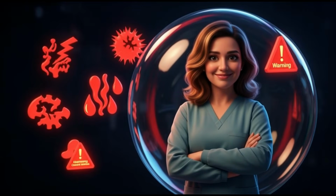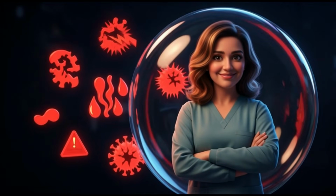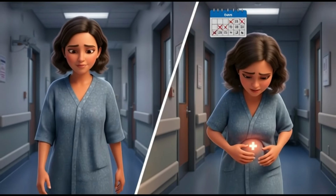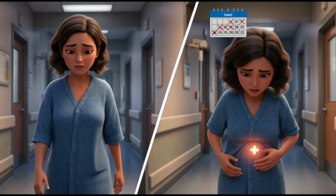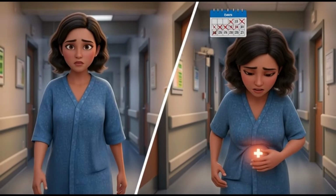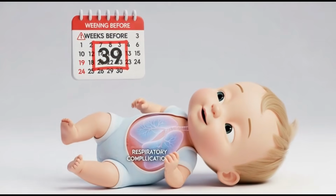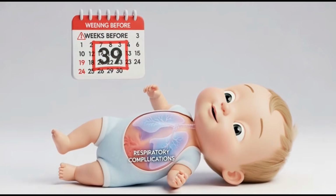It carries surgical risks like infection, bleeding, injury to adjacent organs, and anesthetic complications. Maternal recovery is typically slower and more painful compared to a vaginal birth, requiring a longer hospital stay and careful wound care. There's also a higher risk of respiratory complications for the baby, especially if the C-section is elective before 39 weeks. Lastly, it can increase risks in future pregnancies, such as issues with the placenta or uterine rupture.